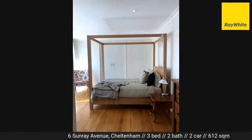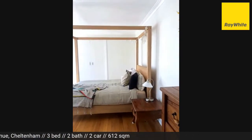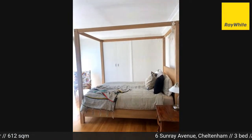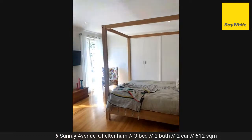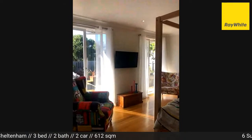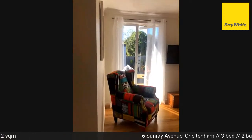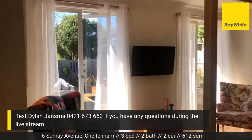The master suite. Love this room. As you can see, we've got a big bed through here. Guys, I'm guessing it's at least a queen. Is it a queen or a king? Queen. There you go. Queen. Lots of space in between for bedsides. As you can see, the owners have got a couple of armchairs in there. So amazing space. Timber floors flow all the way through. And here we go.